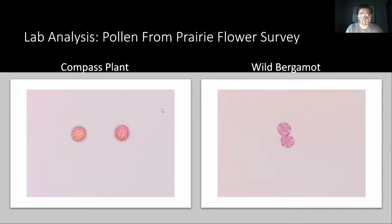And these are 2 species of flowers that I was able to get pollen grains from for my prairie survey. The one on the left here is compass plant. This is the sunflower variety of flowers. And as you can see, the pollen here is very, very spiky, and it looks like it would easily attach to something. And the one over here is wild bergamot, and it's a little bit smoother, and it has a pretty unique shape for pollen grains that I've seen before. The compass plant and aster sunflower variety of flowers is more likely to be found on the butterfly samples, just because it will stick to either the legs or the proboscis a little bit easier.